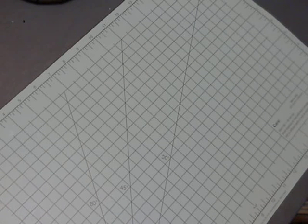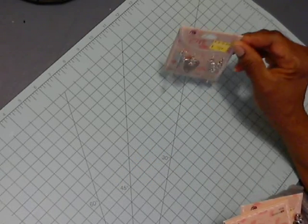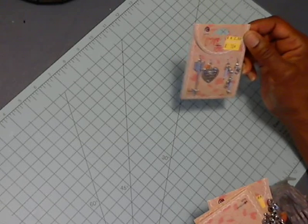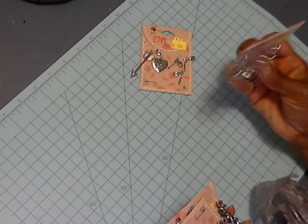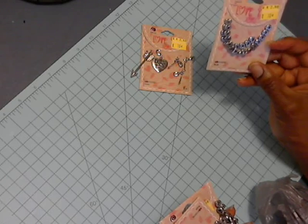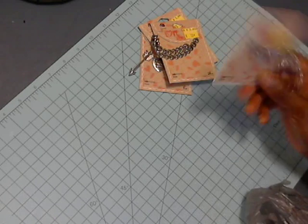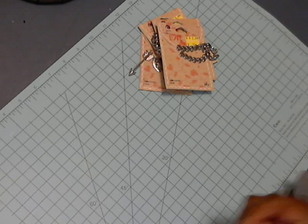Yeah, they were 10 cents. I got this one, hearts, the arrows. They were originally $2.88, and they were by Cousin. So yeah, got that one, and I got this one. It has little hearts on it to make little charms. Another pack of hearts. I didn't get them all. I left some. I know not to be greedy, so I did leave some.